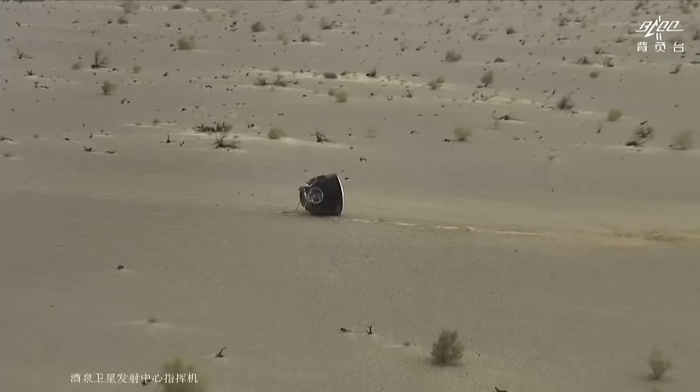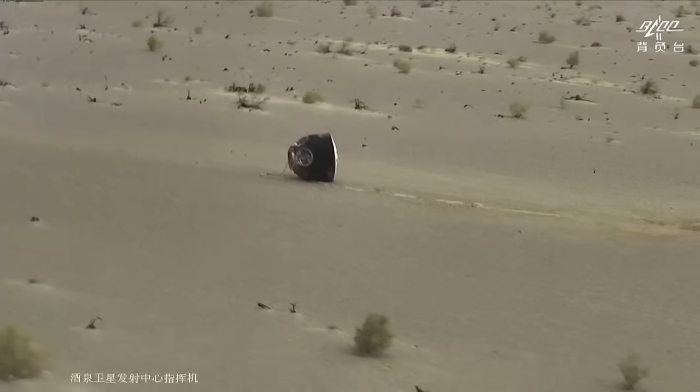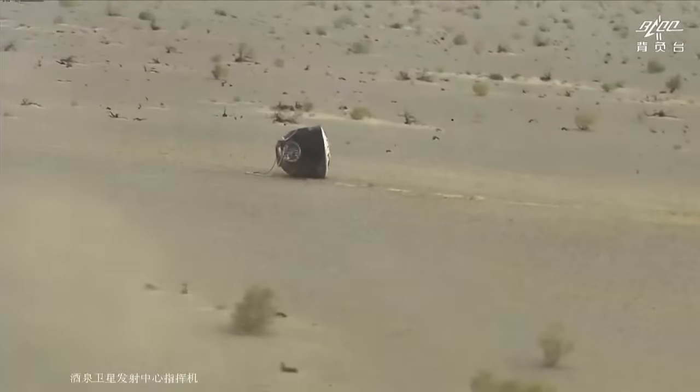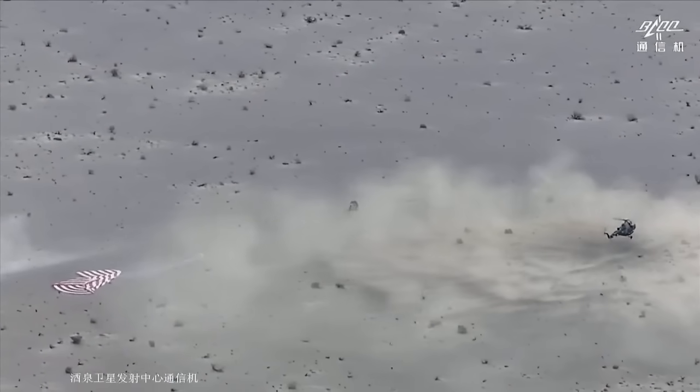Right, we're hearing an announcement there from one of the search teams that they reached the landing site. So again, this time it's not in a vertical position. This is the camera, presumably from the closest rescue team helicopter. Yeah, from that helicopter.